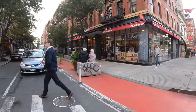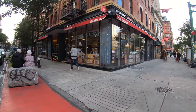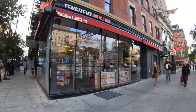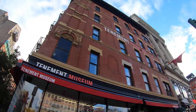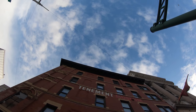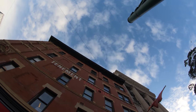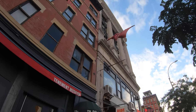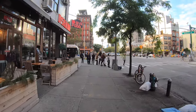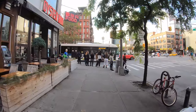Here's the Lower East Side Tenement Museum. Great museum. It has a lot of things that are preserved from the immigrant New York City. You can go and check it out. But this entire building, each floor and each apartment tells a different story. If you want to see the raw New York from its beginnings, I highly recommend you check them out.